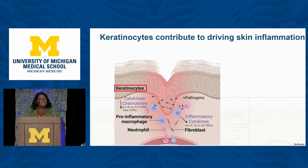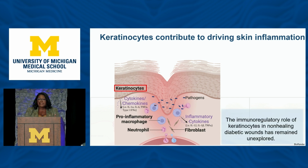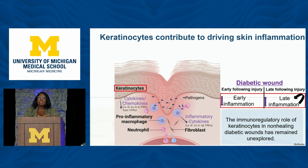And so they can do this through their immunoregulatory role, through their cytokine and chemokine production that can manipulate immune cells within the wound environment. But in terms of this role, this has not really been explored in non-healing diabetic wounds. And so I've been particularly interested in this aspect and understanding how these cells may be contributing to that dysregulation and inflammation that we see within the diabetic wound environment.